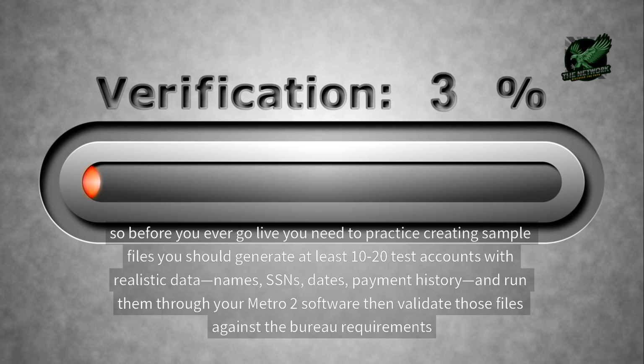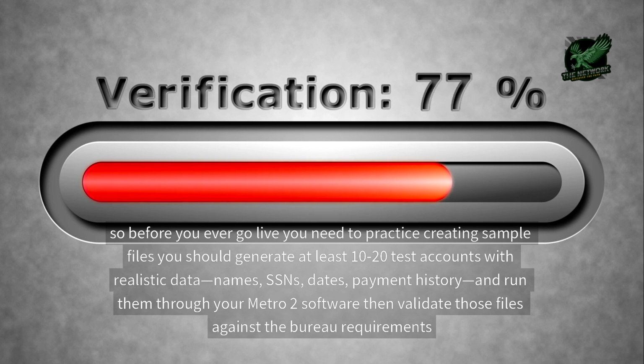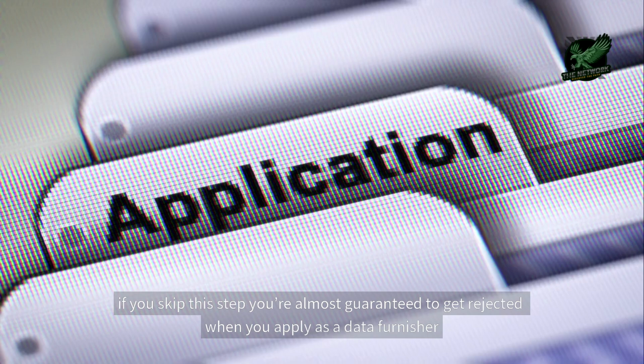So before you ever go live, you need to practice creating sample files. You should generate at least 10 to 20 test accounts with realistic data, names, SSNs, dates, payment history, and run them through your Metro 2 software, then validate those files against the bureau requirements. Some software tools have a validator function that flags errors line by line. If you skip this step, you're almost guaranteed to get rejected when you apply as a data furnisher.